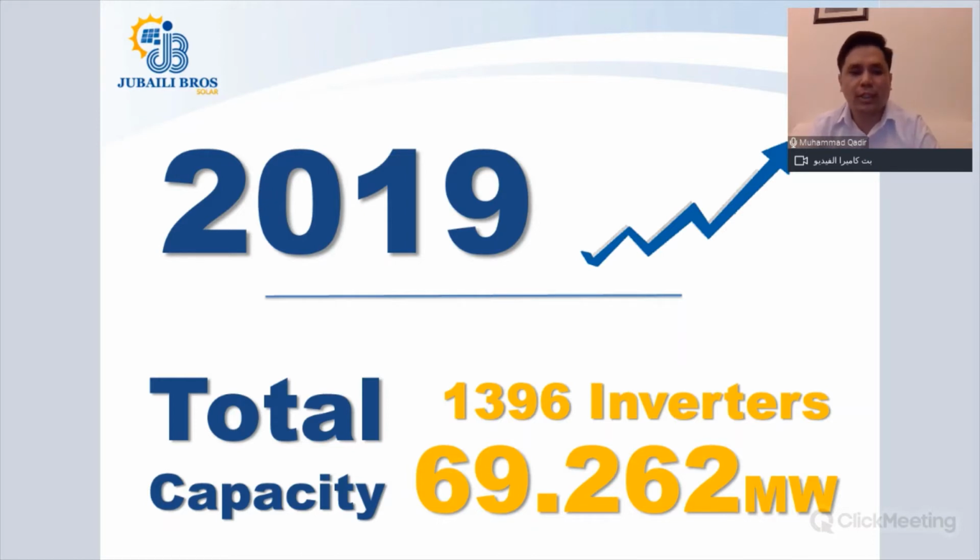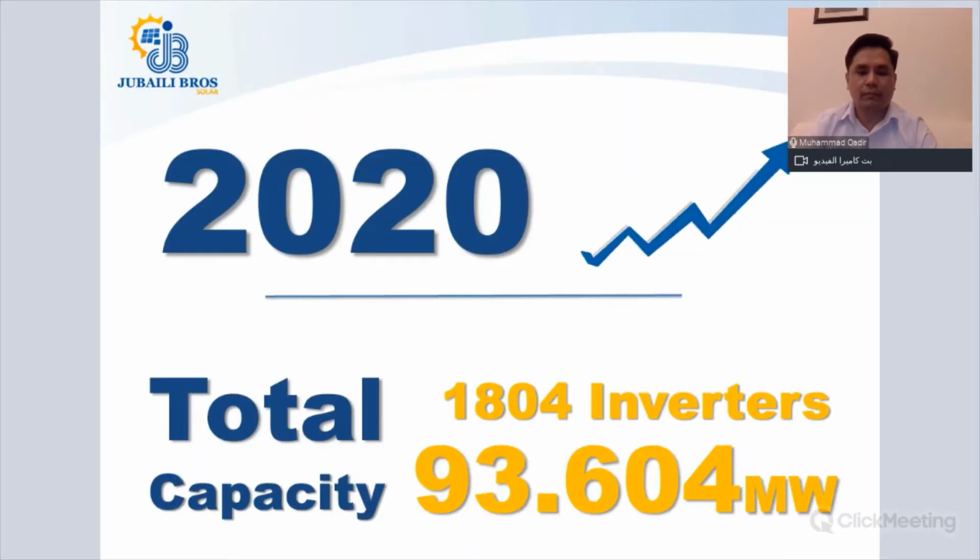In 2019, we delivered 1,396 inverters, which amounts to 69.26 megawatt. In 2020, we delivered 1,804 inverters, which is in total 93.6 megawatt.